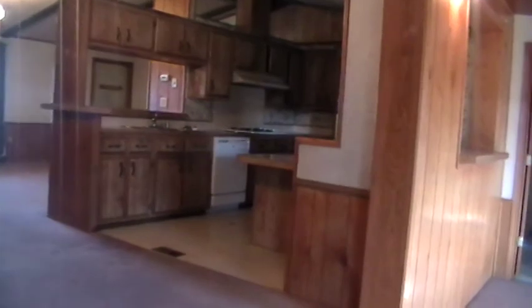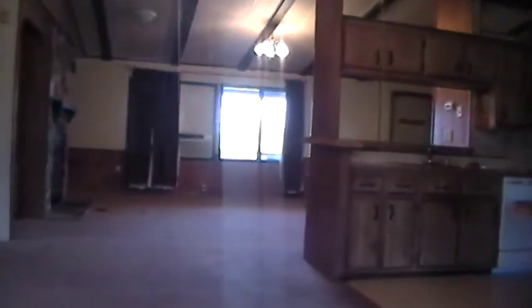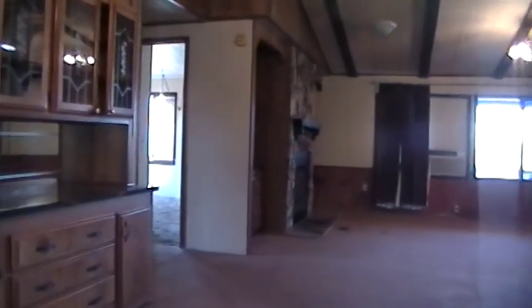Okay, we've made it inside. The way the floor plan is laid out is we have the kitchen straight ahead. We have a sitting room, living room, and a bedroom back behind. Over here we have a large family room and a master bedroom on the right hand side. And on the left we have two bedrooms and the bath. So we'll start out this tour in the sunroom.